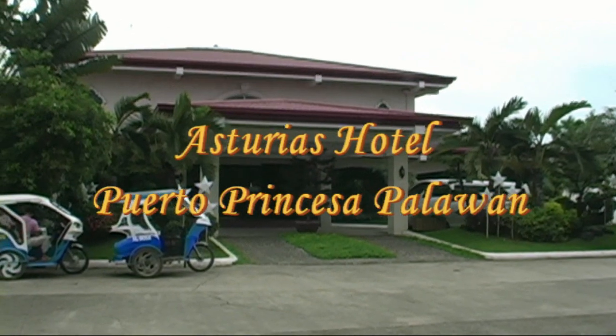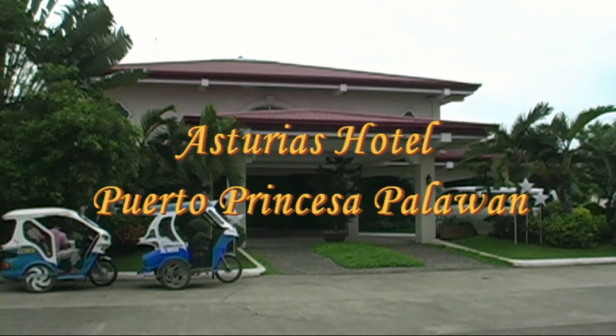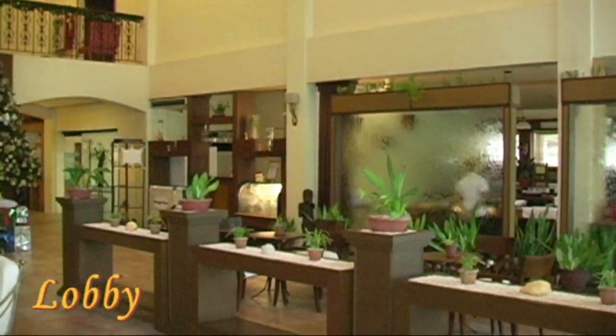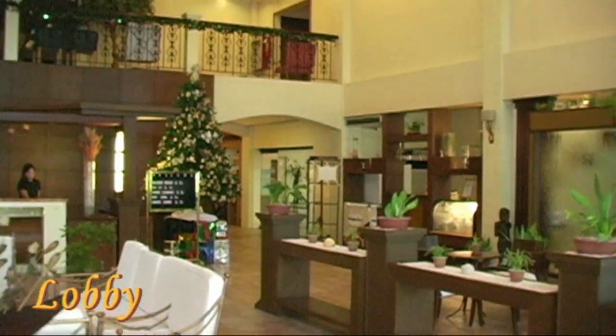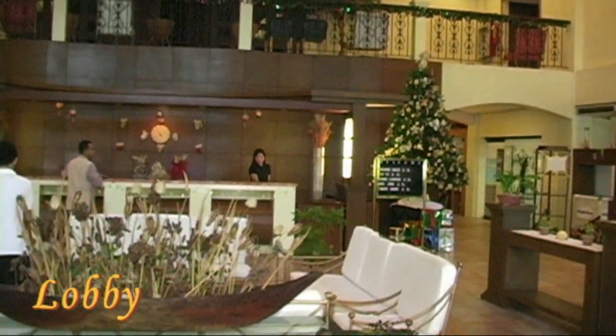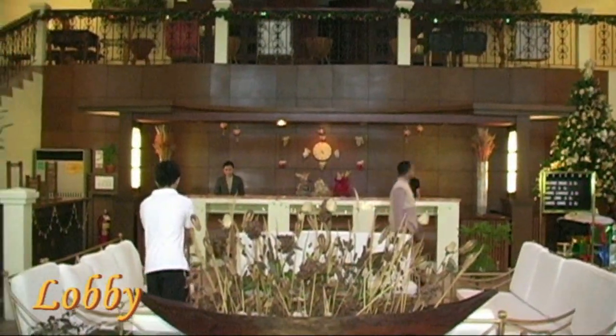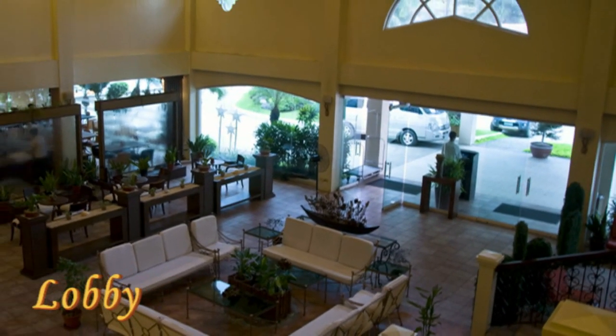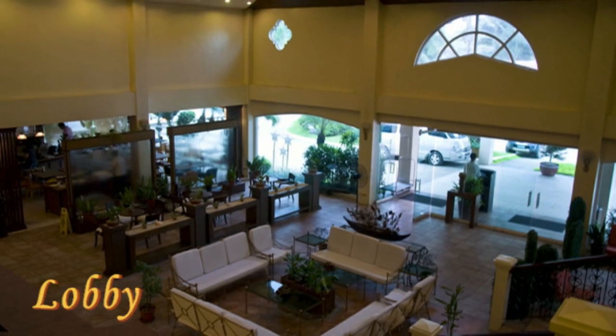Today we're at the Asturias Hotel here in Palawan, Puerto Princesa City. The Asturias Hotel is really a beautiful hotel. It's located right on the main street, and as you can see here, the reservation area and the welcome lobby. It's very spacious, it's wide open, there's a lot of glass, so it's very bright.